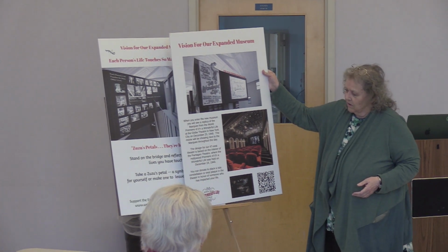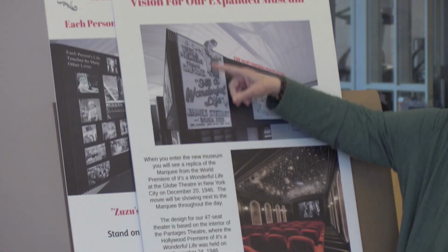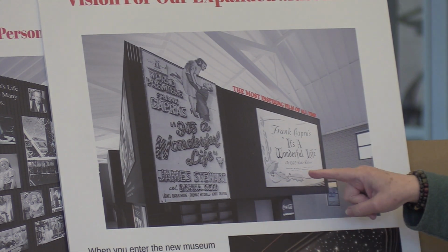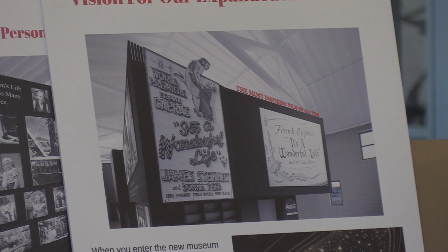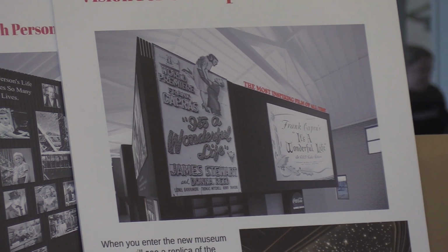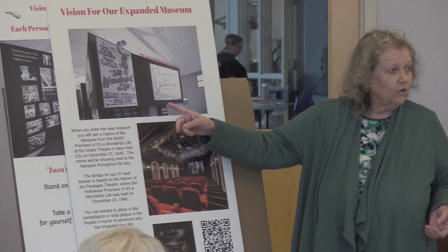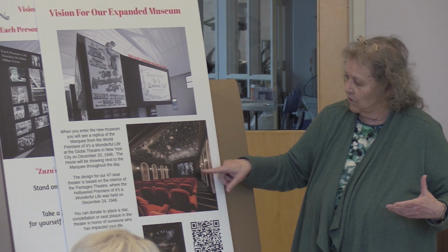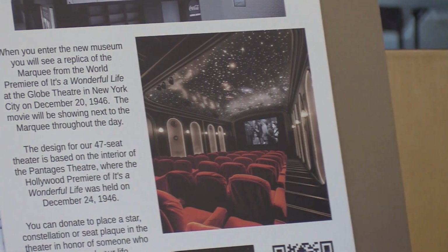Just to give you the gist of it, when you come in, this was the marquee for the Globe Theater in New York City where the movie premiered. So we're going to replicate that. We have Hadley Exhibits in Buffalo, who's worked for over 30 years or more with Gould, but also on a lot of other projects. And next to it's going to be the movie playing when you come in. And so you really feel like you're at the premiere, and then you go to the theater, which will be called the Fornisi Theater, after Charles Fornisi, who built the building.